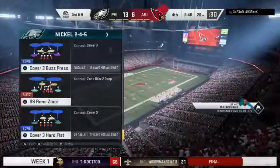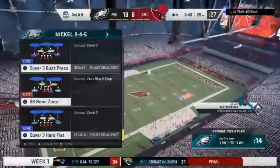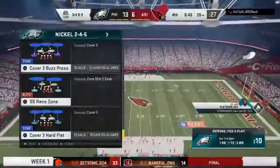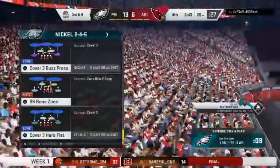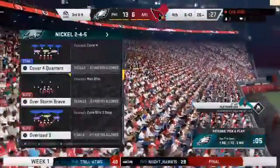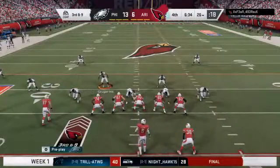It hasn't been his so far. I don't know if the legs are a little bit heavy. Sometimes having to hang out all day and play doesn't exactly play to your advantage, but it's been a tough go for him. Every time he looks up, somebody's there defensively. That was the same case on that play. The Cardinals on third down, just 1 for 5 to this point.